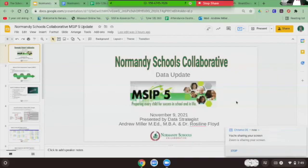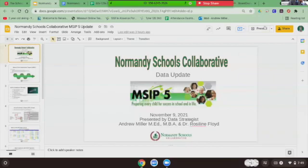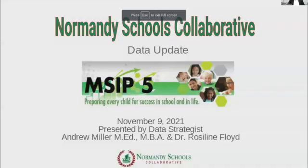And while our assessment for being fully accredited will be under MSIP 6, and that's coming, Mr. Humphrey felt, and I agree, that looking at the old framework at least helps us to have a pulse check on whether or not we're on the road to where we need to get to, or at least highlight some of the issues that are present before us. And so with that said, Mr. Miller.